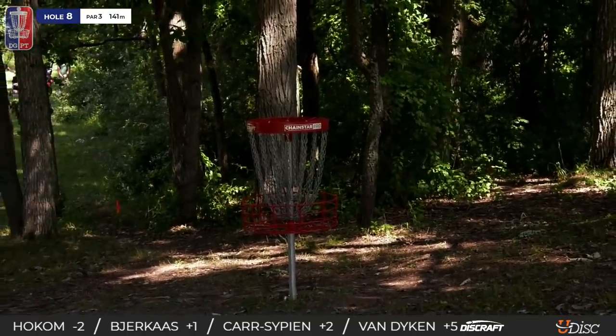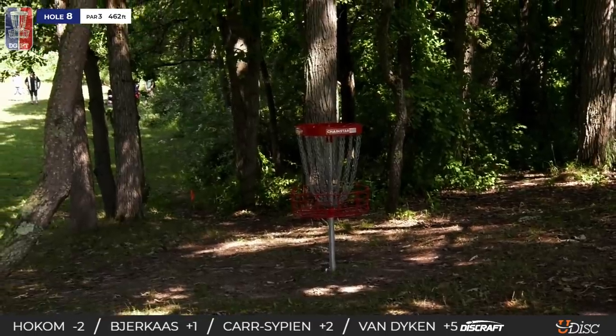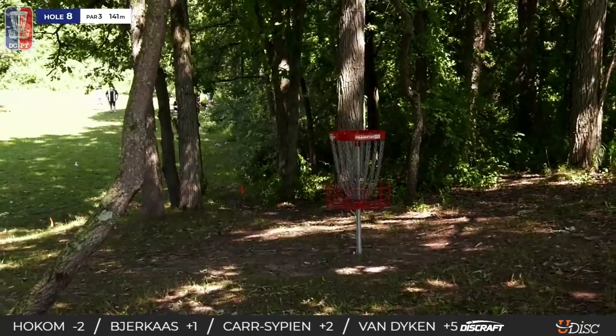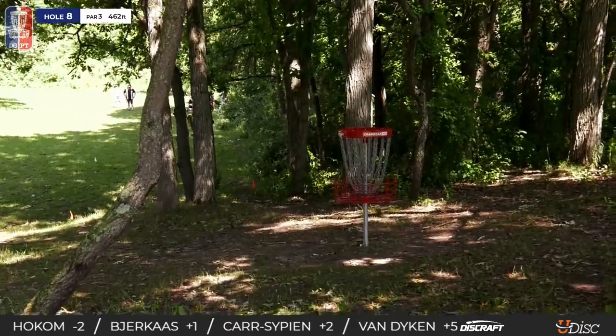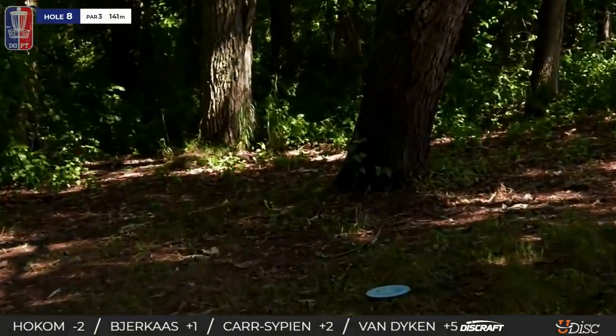And we see Sarah going to be tapping in for a par. She's at 2 under. And after this hole, Paige is going to be going to +2. Liz is going to be at least +3. Vanessa +7.